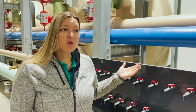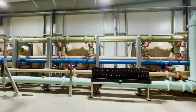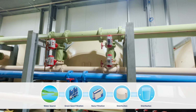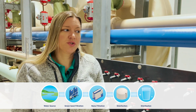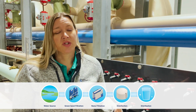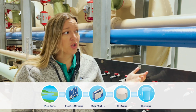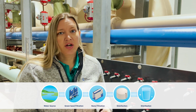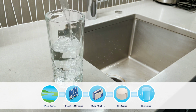So we just came from the well, and now we're inside at the new water treatment plant that's under construction here for Bonner Springs. The olive green pipe behind me is where the raw water is coming in from the wells, and it's going into these tan green sand tanks behind me. So they are a pressurized filter, very similar to what the city's existing treatment process is. We have more capacity with these new tanks. They are here to remove iron and manganese from the water, as well as any particulates or turbidity, anything that can make your water cloudy.